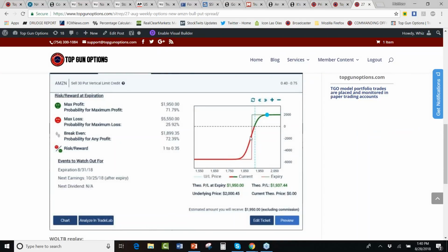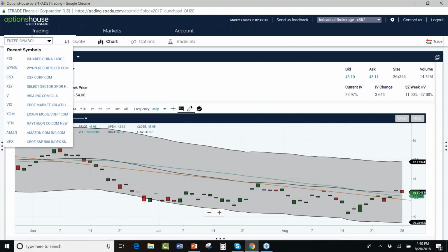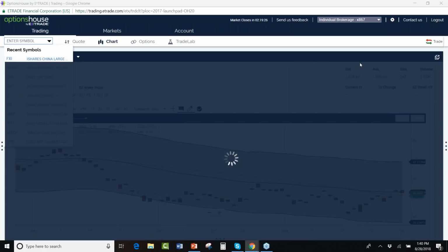Okay, so David up 50% already in his. Sweet. Yeah, and so David went up, instead of chasing, he went up $2. Let me pull up Amazon here. I don't want to chase Amazon here.